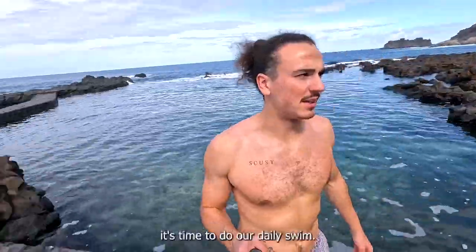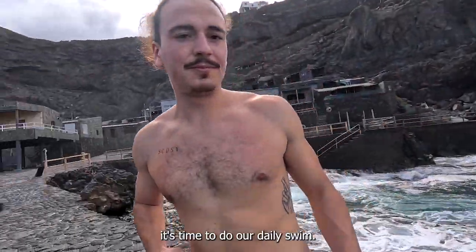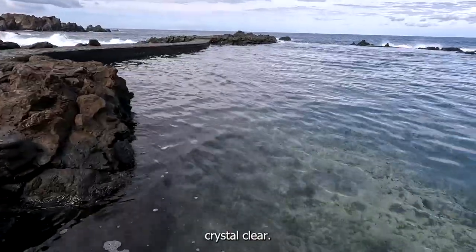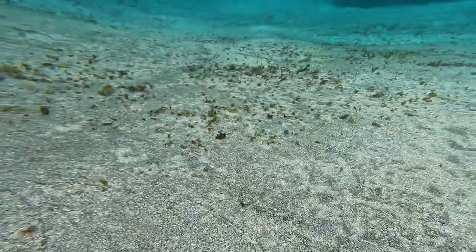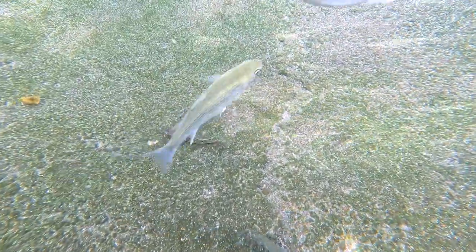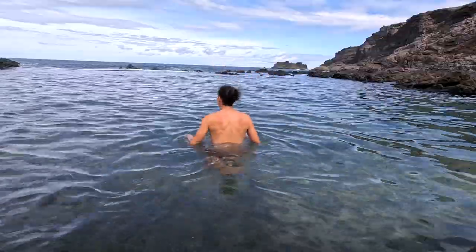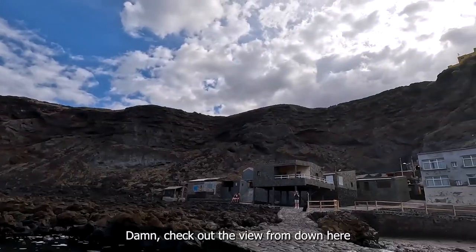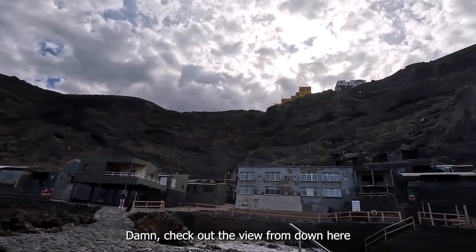Okay, it's time to do our daily swim. And man, the water, crystal clear. Damn, check out that view from down here. That looks awesome.